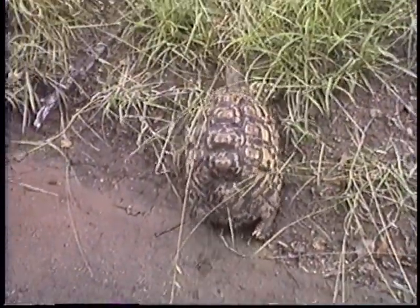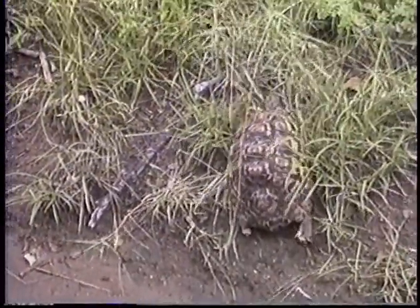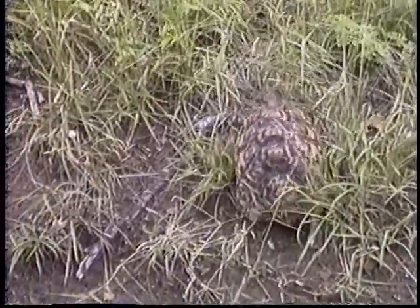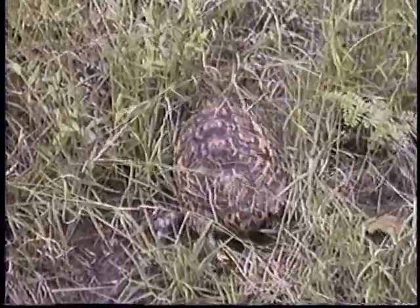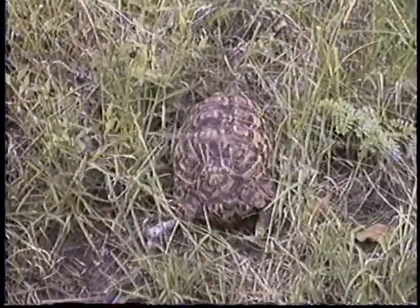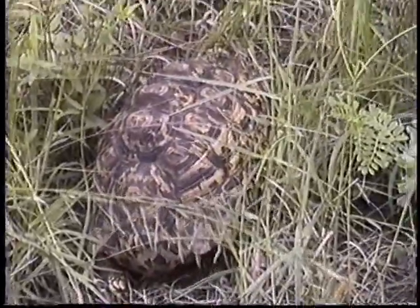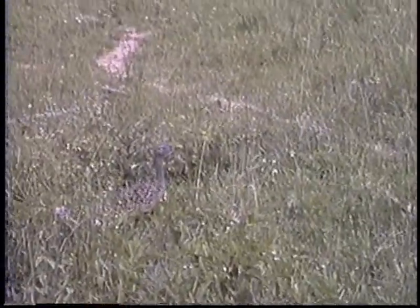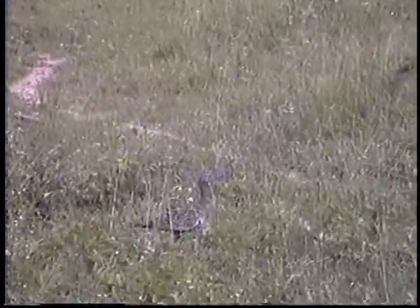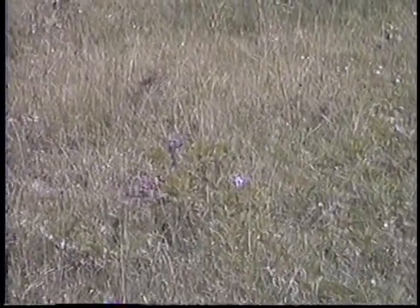So those are the ones that get very big, right? Yes, sometimes you find the big ones. It's a black belly coral one? Yes. Got this black belly coral here.